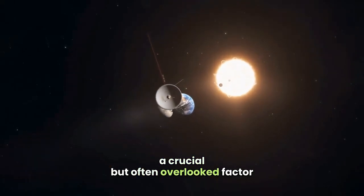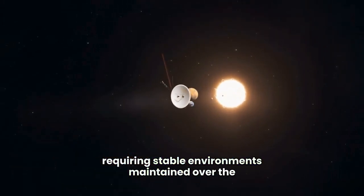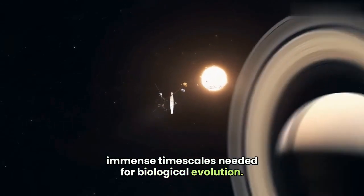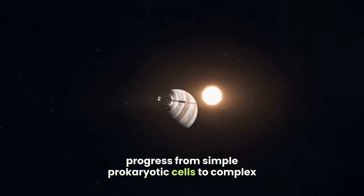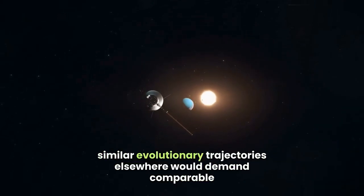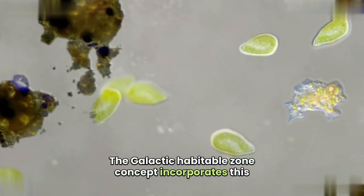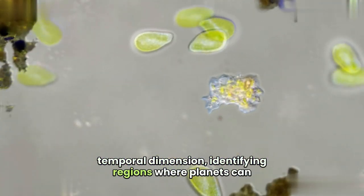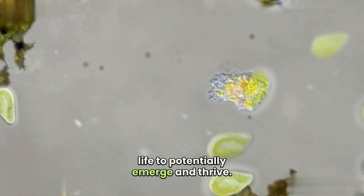The duration of habitable conditions represents a crucial but often overlooked factor in assessing where life might develop, requiring stable environments maintained over the immense timescales needed for biological evolution. Earth required approximately 4 billion years to progress from simple prokaryotic cells to complex multicellular organisms and intelligent life, suggesting that similar evolutionary trajectories elsewhere would demand comparable periods of environmental stability. The galactic habitable zone concept incorporates this temporal dimension, identifying regions where planets can maintain habitable conditions long enough for complex life to potentially emerge and thrive.